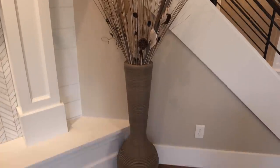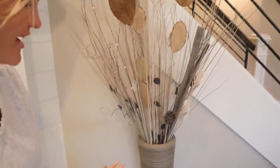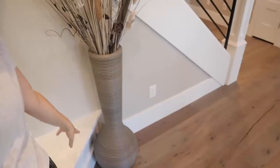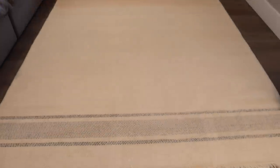This vase that I had to hurry and finish up decorating, I got at the at-home store. And a little tip, if these are not long enough that fit in your vase, just stick a toilet paper roll in there. That's what I did. And finally, my amazing rug. Steve and I had just ran to Target, found this on sale, snatched it up because I love it.